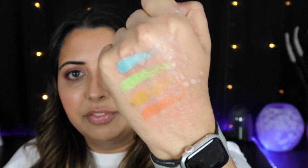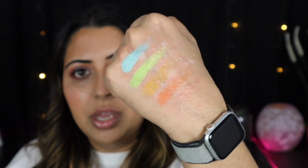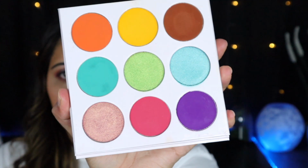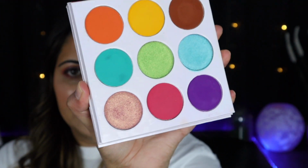So there's a couple of the shades swatched out for you. I will say the metallics are really pretty, but again, nothing crazy special. I don't even remember if I showed you a close-up, but if I didn't, here it is. There's some really pretty shades in here. I do still pick this up and use it from time to time, but there's just so many other indie brands out there now, and I think I opt for single shadows more.